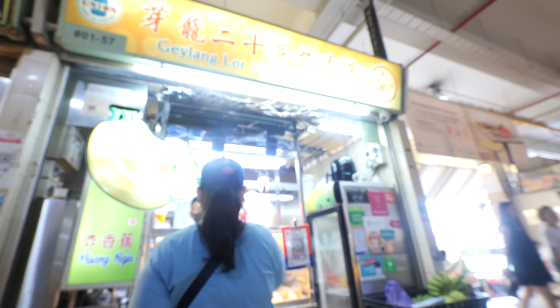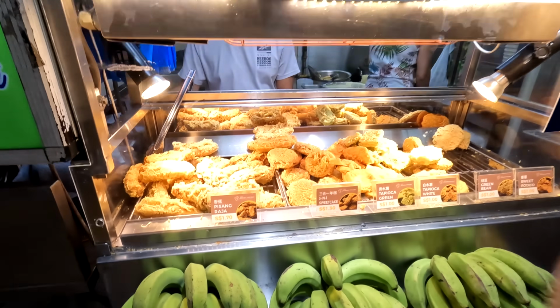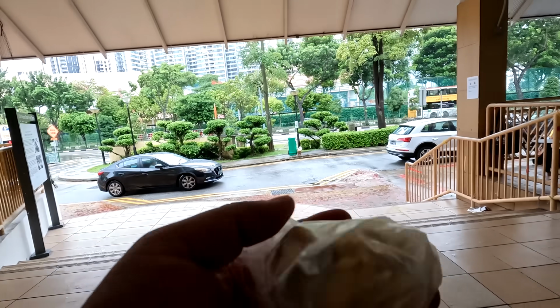Really, really good place. Grab some dessert right here. Look at this. Fried bananas. I don't think I've had fried bananas yet since coming back here. And end everything with a fried banana. I miss this. It's so good. Whenever you see a fried banana here in Singapore, you get a fried banana.